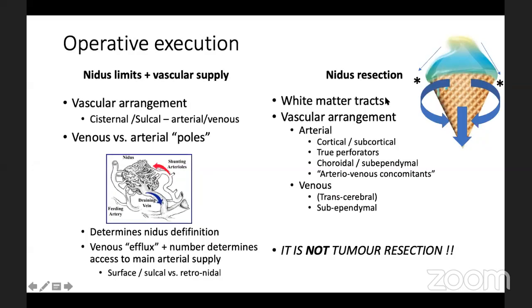So there are different ways. Either you go circumferentially from superficial to deep, or as has been described by Professor Michael Morgan, to go to the nose of the cone. That means to go on one side, because the most difficult arteries to deal with will be the deep perforators. Even if they are not on angiograms, there will be arteries at the depths of the nose of the cone, and you have to deal with them earlier and then complete your resection. But all the time, whatever you encounter around it are normal anatomical vessels, structurally abnormal, but normal in location.